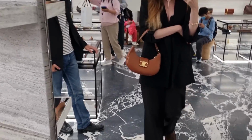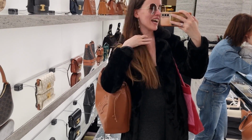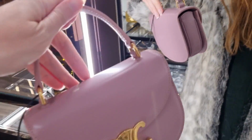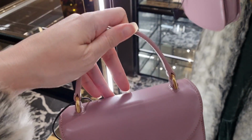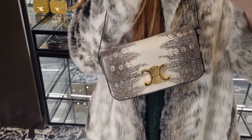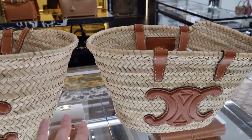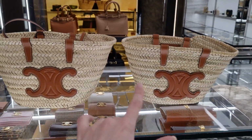You guys know I've been eyeing Celine bags for so long now. I don't know how many different types of Celine bags I've tried on. First, I thought I fell in love with the Triomphe. I mean, they have so many beautiful variations of that bag. And then I did so much research recently, guys, into the Celine basket bags, and they're made with palm leaves, and I just love that, it's an extra natural material.